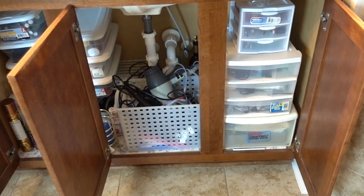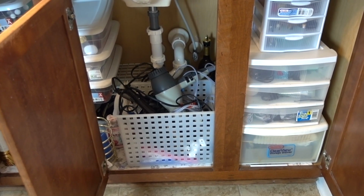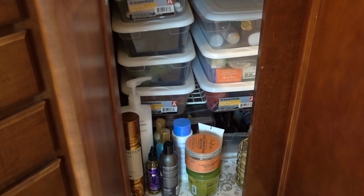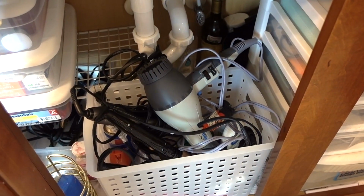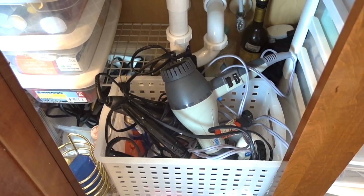By the look of this, you should know that every space in my home is not organized perfectly, but under my bathroom sink has always been a trouble spot for, I think, most of us because of all the different products and styling tools that we use. And after taking everything out of the cabinets, I got rid of tons of things that I weren't using and donated the rest.